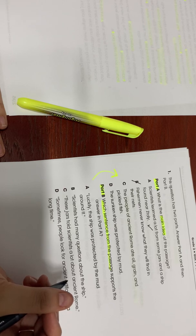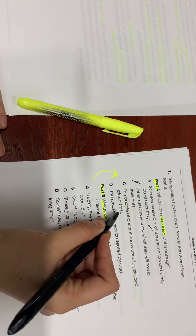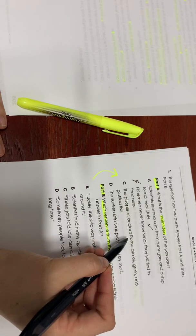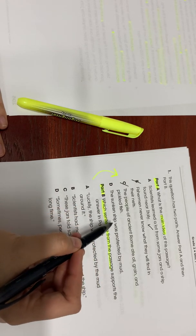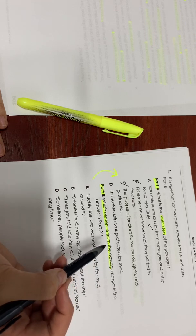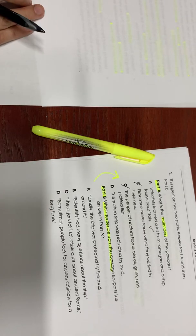C says the people of ancient Rome ate oil, grain, and pickled fish. This is another tricky one because it does tell us that they ate oil, grain, and pickled fish. But is the whole passage about what Romans eat? I don't think so. And let's see what D says. The sunken ship was protected by mud. That's another true fact. It does say that the sunken ship was protected by mud. So that actually happened. But is the whole passage about a sunken ship that was protected by mud? That's not what the whole thing is about.